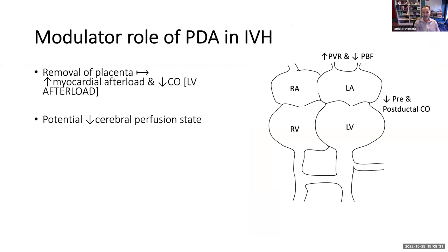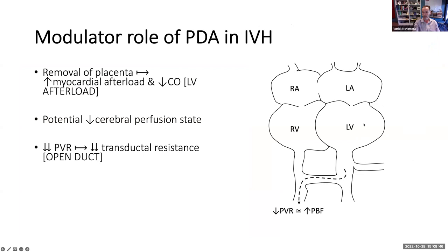So if one thinks about what we know, infants that have a very low cardiac output state in the first 6 hours are more likely to develop left ventricular hemorrhage, IVH. And if you are an infant who has had low flow, in whom the ductus is closed or remains open, as PVR falls, there's going to be an augmentation in the left to right shunt, which theoretically is going to drive an increase in left heart preload and an increase in cardiac output. So again, this is all theoretical. The brain may go from a low flow to a high flow state.